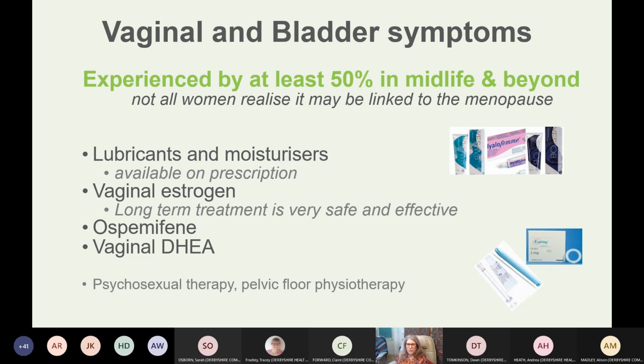Okay, so just to move on to vaginal and bladder symptoms. A lot of women don't actually realise that these have got anything to do with the menopause, because they sometimes come on many years after the hot flushes and sweats have stopped. But quite a significant number of women do get bladder symptoms, so urgency, recurrent urine infections, vaginal dryness, vaginal soreness, and painful intercourse. But it is eminently treatable. It's not something that you need to put up with. There are lots of lubricants and moisturizers available on prescription as well. Trendy ones at the moment are from a company called Yes, and also Hyalofem can be very helpful.